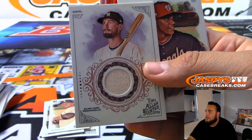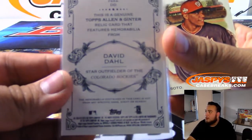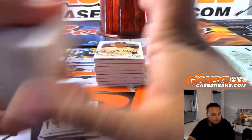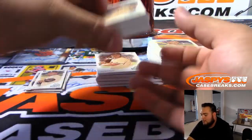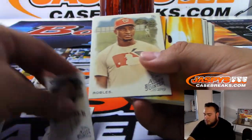All right, then we got Dahl, David Dahl. Bat relic. Colorado Rockies. Now I'll do a little hit recap video as well right now, guys. Tanaka is that one.